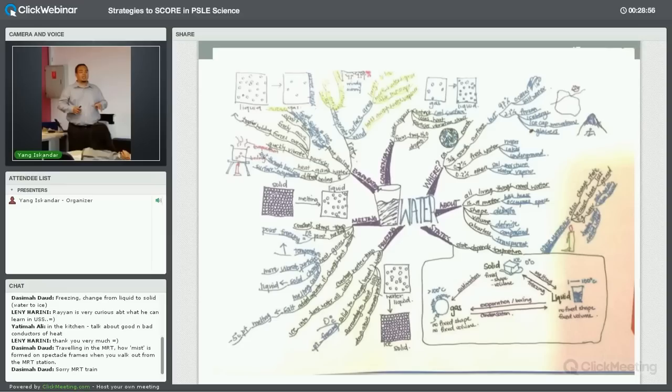Many students tell me, oh teacher, I got a headache, I cannot do mind map, it's very difficult. It's true that it gives a lot of headache, because imagine 20 pages of information in the textbook that they need to summarize in one page. That is the challenge itself. So give your children time to construct their own mind map. Remember, it's the process of doing the mind map that we want.